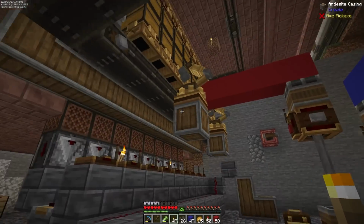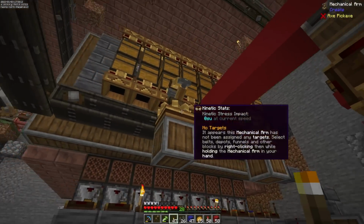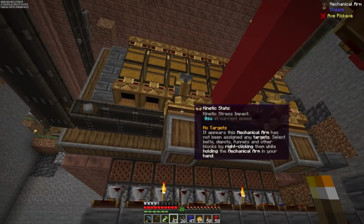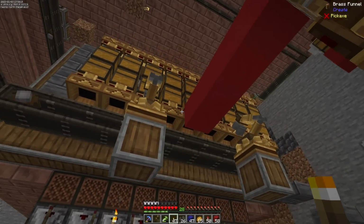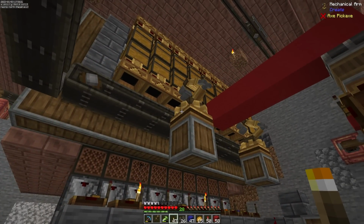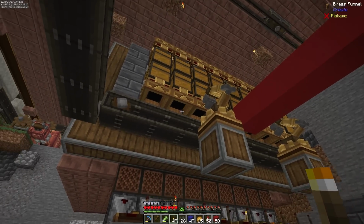It's not all hooked up yet, but I'm showing you how the concept is going to work. We're going to have 2 mechanical arms here, and we got some back here, which I'll show you too. And they're all programmed to try to insert items into those funnels. But the way the mechanical arms work is they don't put the items into a specific funnel. They try to put an item at a location, okay?